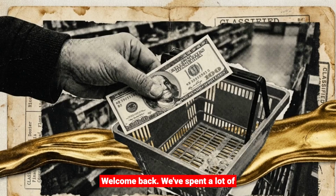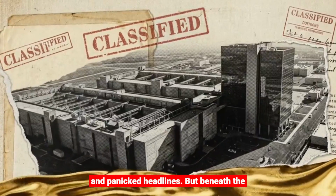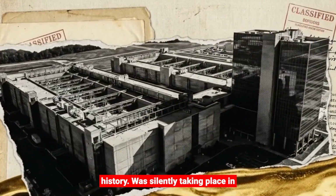Welcome back. We've spent a lot of time investigating inflation, tracking how the cost of living eats away your purchasing power. Watch the financial news right now, and you see pure noise, relief rallies, sudden drops, and panicked headlines. But beneath the daily volatility, the largest consolidation of global capital in human history is silently taking place.